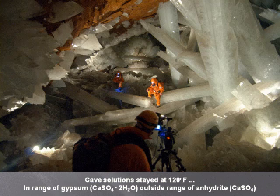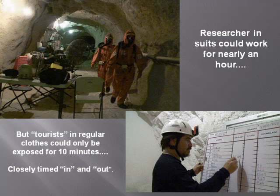The cave solution stayed at 120 degrees Fahrenheit, in the range of gypsum. This is calcium sulfate with water attached. We actually dissolved the calcium sulfate, and then when it got re-precipitated, it's outside of the range of the anhydrite. It stayed just barely in the range of gypsum. So that's why gypsum grew. Let's show you the last couple of slides. We'll go through those pretty quick.